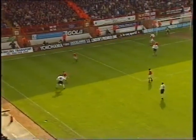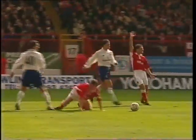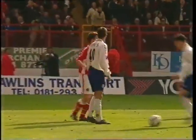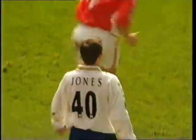Harte with the throw for Leeds. Looked like handball, and then Jones was late in the challenge on Mark Kinsella. Carl Tyler's own, and they can take the free kick quickly.